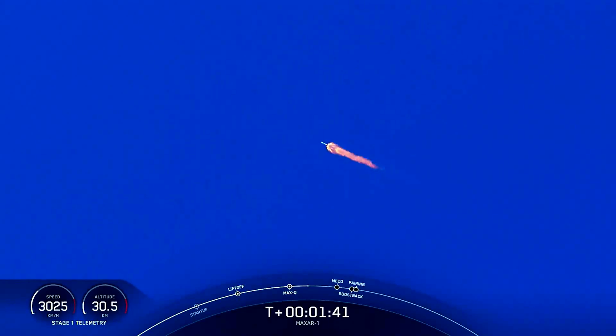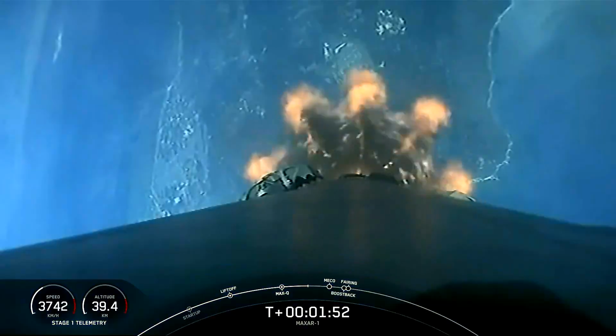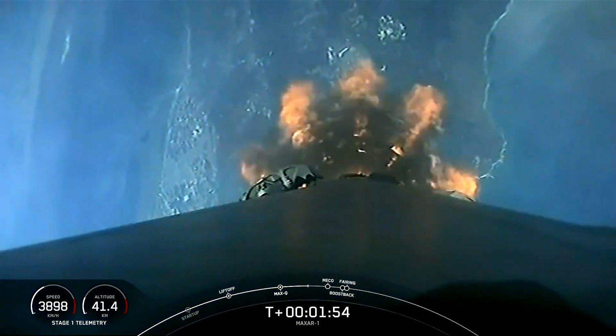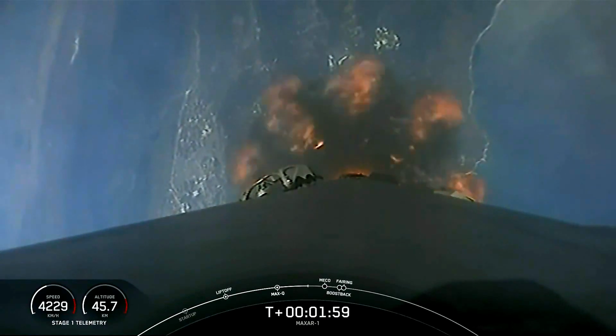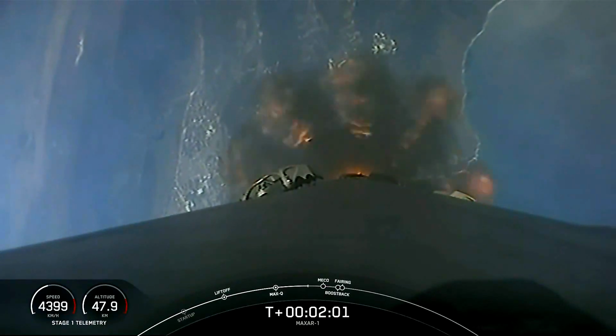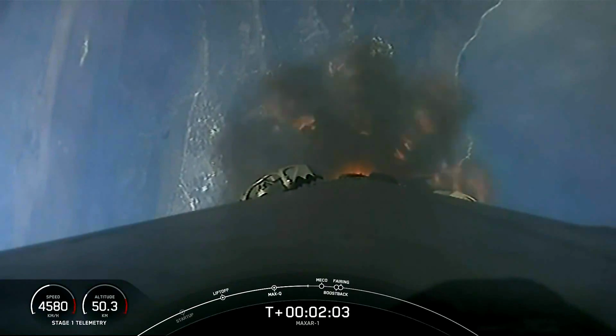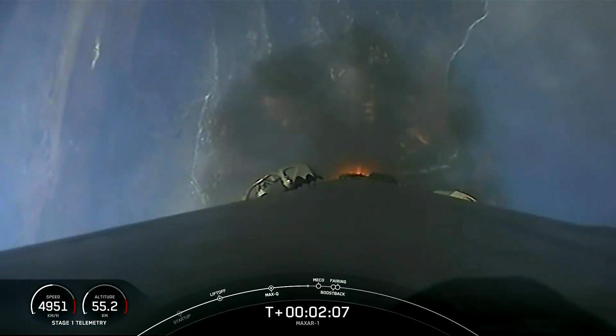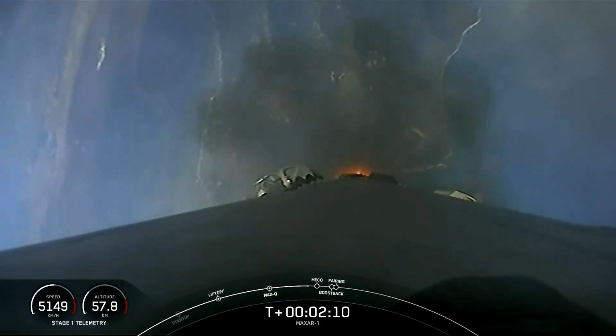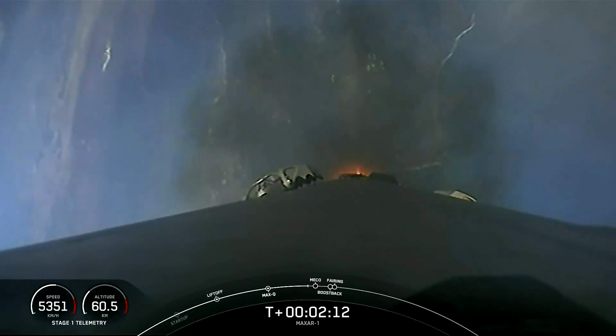Now we have 5 events coming up in quick succession, and we should hear all of these called out by Mission Control, starting with MECO, then stage separation, SES-1, first stage boost back burn, and fairing separation. During MECO, we'll shut down all 9 M1D engines on the first stage. Stage separation is when the first and second stages of Falcon separate from one another, and second engine start 1 is when we will light the MVAC engine on board the second stage for the first time. Shortly after that, we should also see those 2 fairing halves jettisoned.